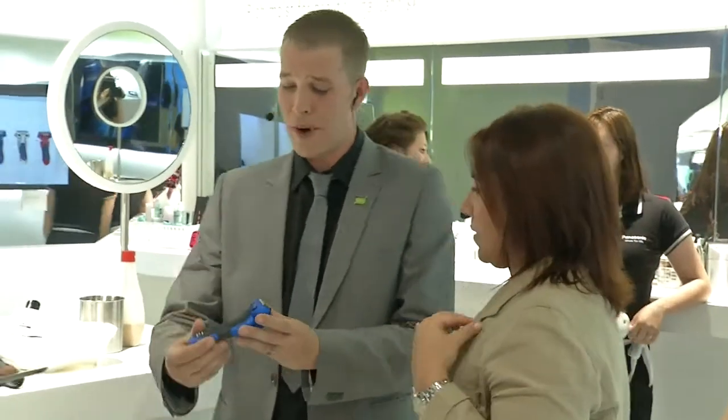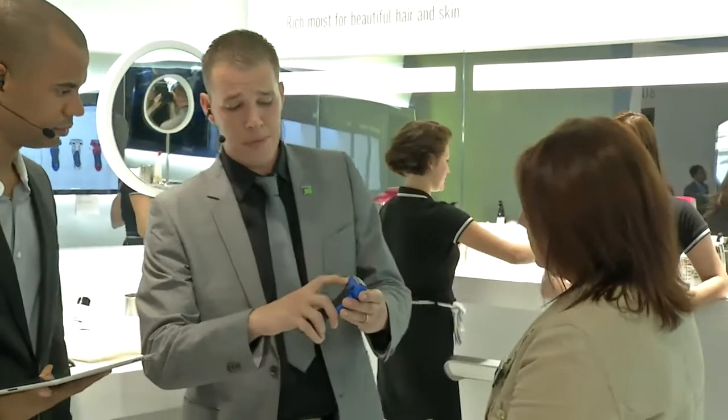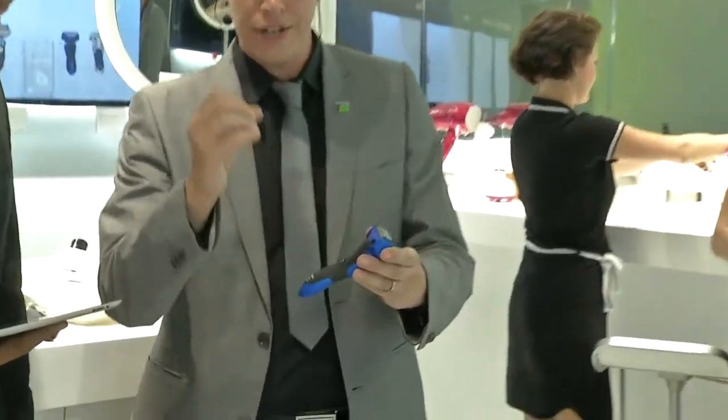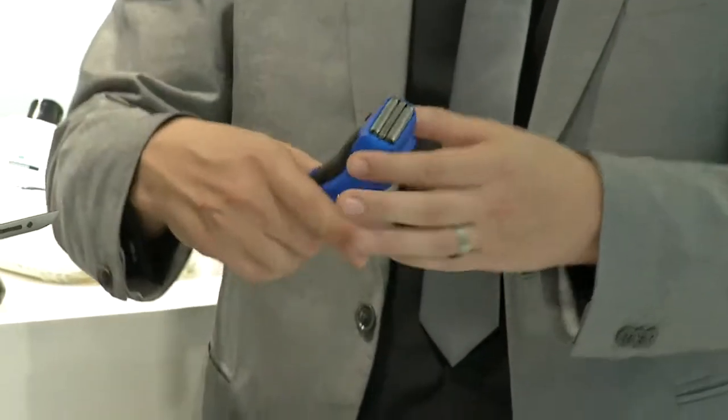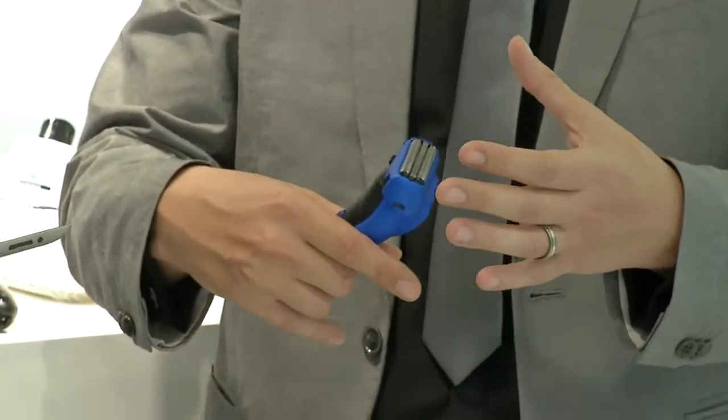And on the Milano range, what we've actually created is a special passage here that you can just take the water through and be able to wash everything out nice and simply without always having to remove the head. Yeah, that makes sense. Yeah, totally.